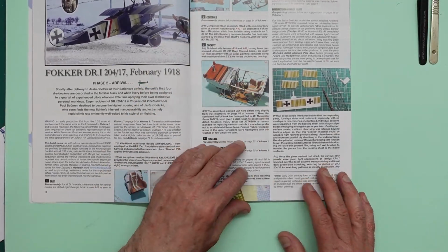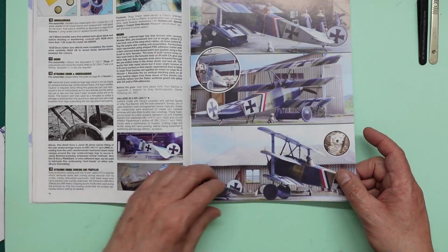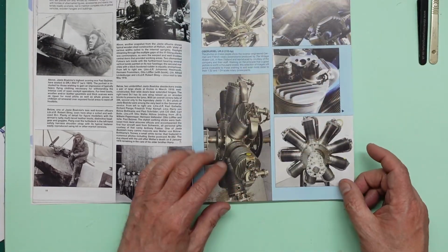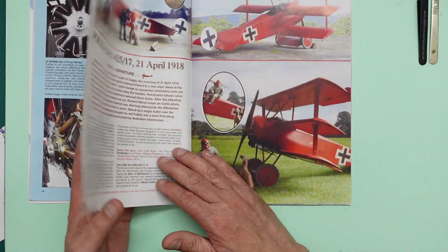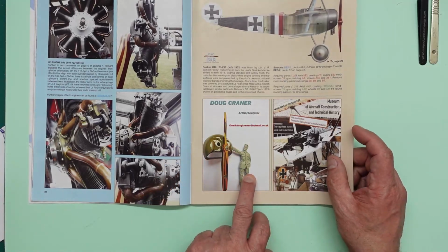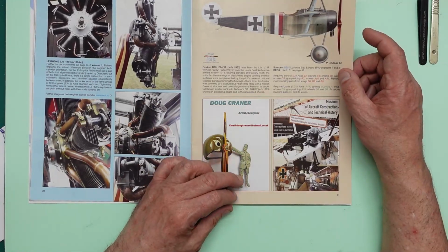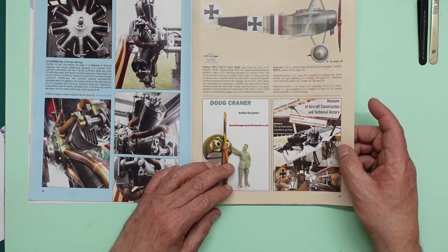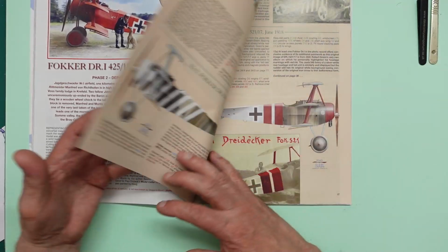This is actually the 1/32nd scale kit here. So you can see we're building it here in the stripy linen scheme. You can see they're built up absolutely beautiful. We've got proper images of the genuine rotary engine, which is very nice indeed. Doug Craner is a figure sculptor. I showed you some of those Lancaster figures I did last week. They are absolutely stunning, absolutely beautiful, and he is a top dog sculptor. Absolutely awesome. You can see there's a pilot with his dog.